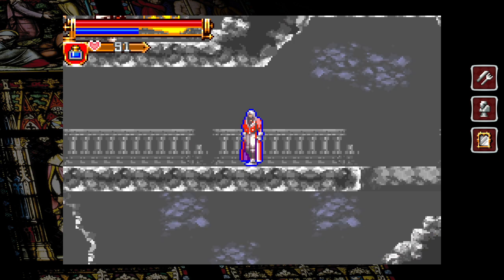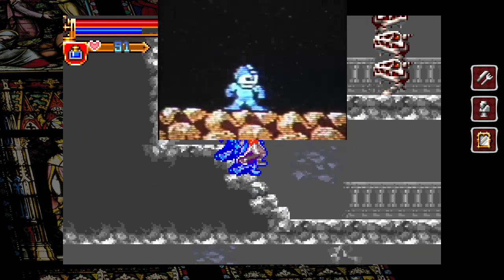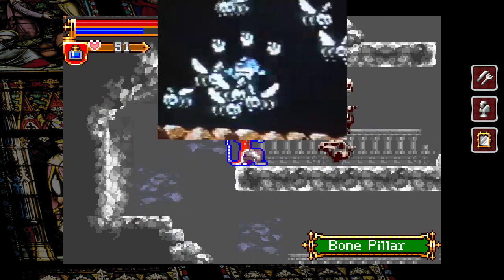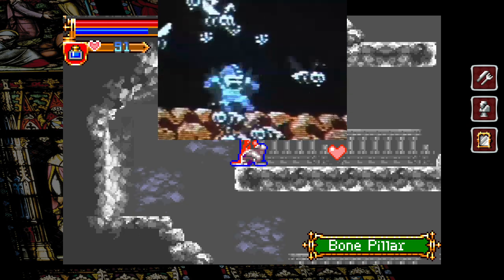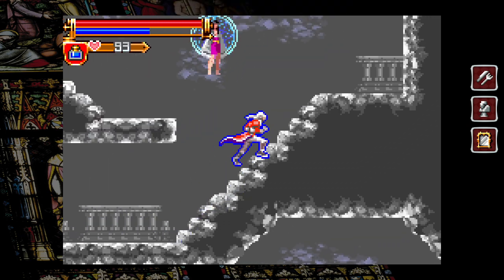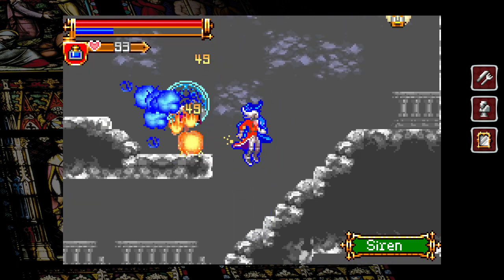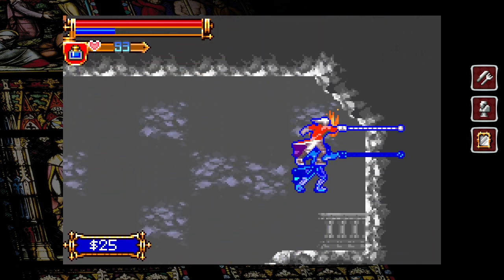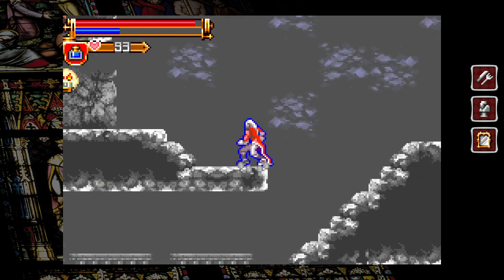Bring on the bees! Oh, no, not the bees! Not the bees! Ah! Open my eyes! Eyes! Ah! Ah! Yeah, eat my little fireball pet. Ow!